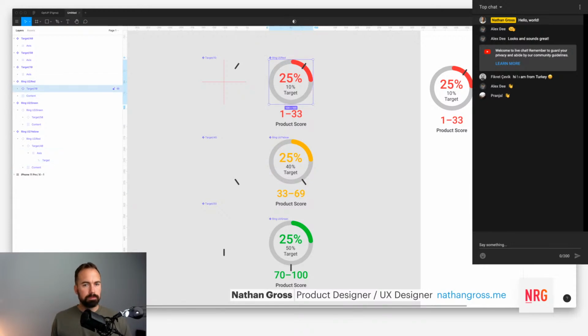I'm stumped. All right, let me think about this. Let's put a grid on this. Ooh, can I do that? Yeah. Not auto layout. That's not what I want. I want a grid. And we're going to go columns. We're going to do 1. Why am I not seeing that?